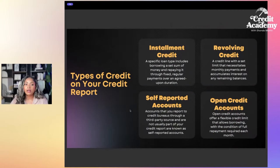All right. So now, the types of credit that are on your credit report. When you are establishing credit and getting the base level credit profile, there are four account types that you'll see, or that you have an option to add to your credit profile. One is installment. Installment is just another word for loan. And then you have revolving credit, which is a credit card.